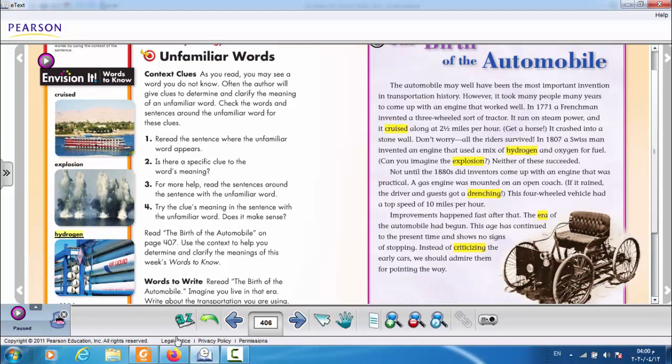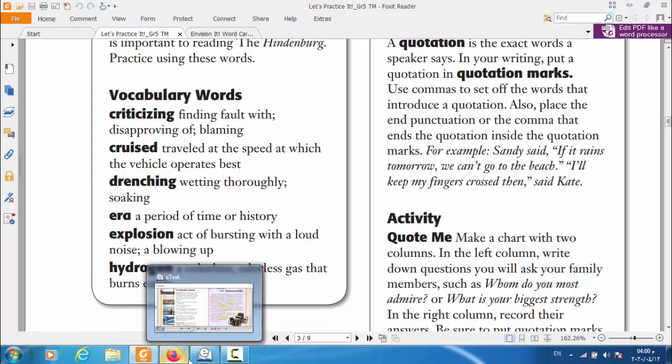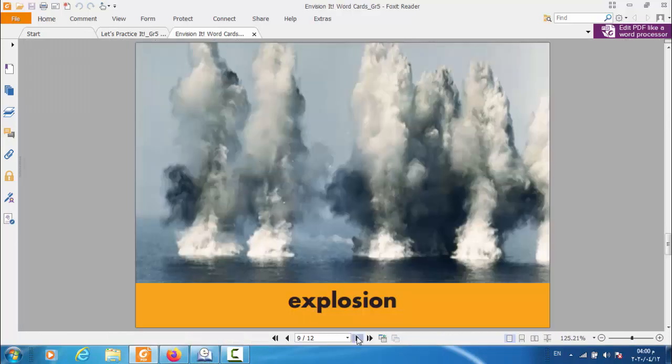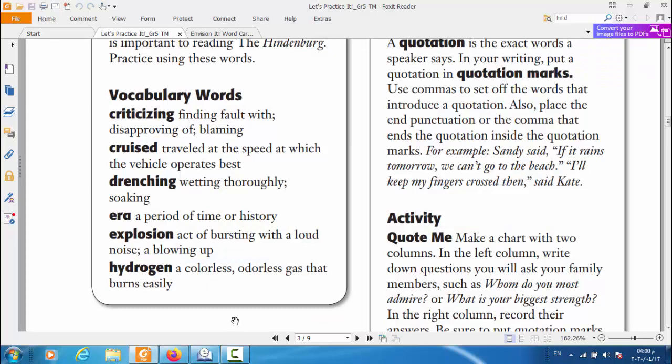The next one. Hydrogen. Hydrogen is a colorless, odorless gas that burns easily. So hydrogen is a gas. This is the meaning of hydrogen. To check hydrogen in the flashcard, like in here, for example, all the vessels or tanks here are filled with hydrogen.